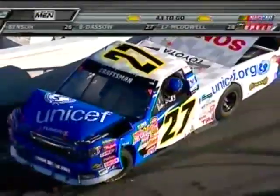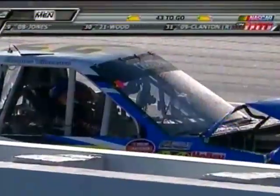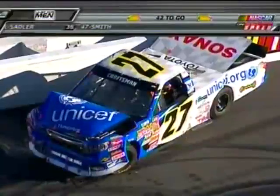See the steam on the windshield. He's obviously busted the radiator in that truck. Man, he hit hard. He is climbing out of that, or started to climb out of that truck. And again, the safer barriers are on the inside of the front and back stretch. So he did hit the safer barrier head on.